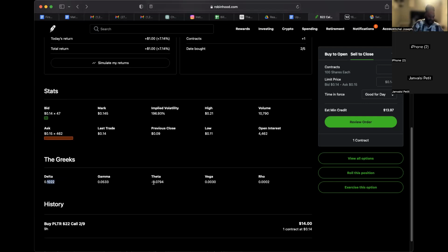Because for one thing, I don't want to buy an option where, especially it depends, right? But let's say it has decent time on it. I wouldn't want to buy an option where the theta is 50, but the delta is 10. You see what I'm saying? Just from holding this, I already lose what takes $5 to make it up. You know what I mean? So you got to make sure your delta to theta ratio is good.